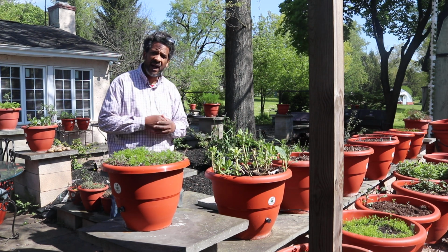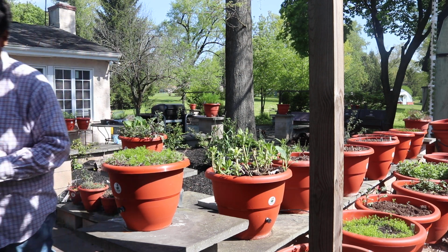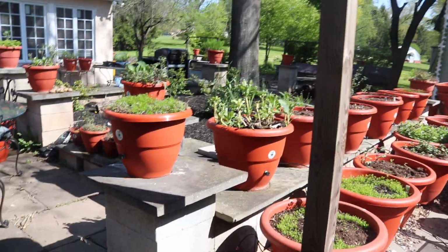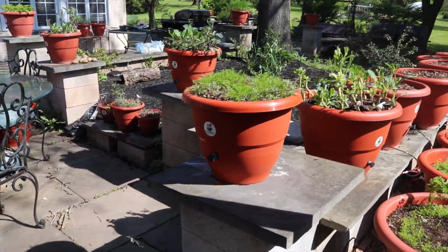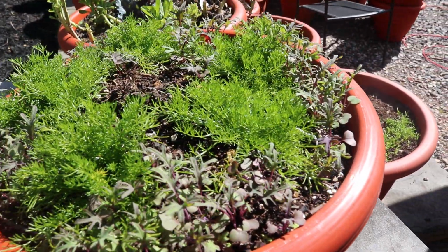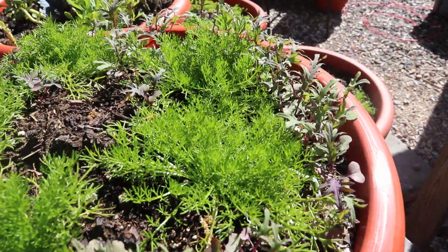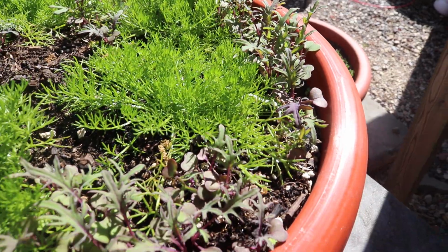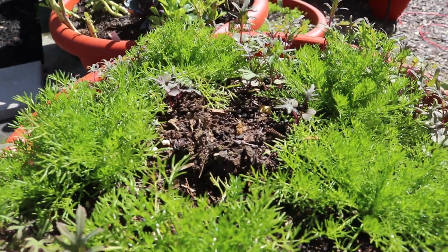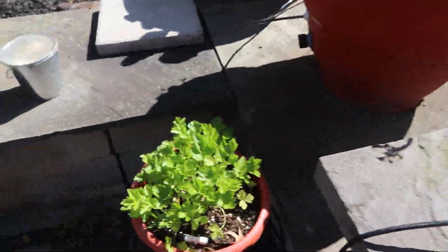I want to dismount the camera so you can see exactly what's going on here, and I can explain to you a little bit more in detail. Okay, so this is our kale that's growing right now, and that is our chamomile, and that is so beautiful. I can't tell you how beautiful that is. This is our flat parsley, and it's been taking off.